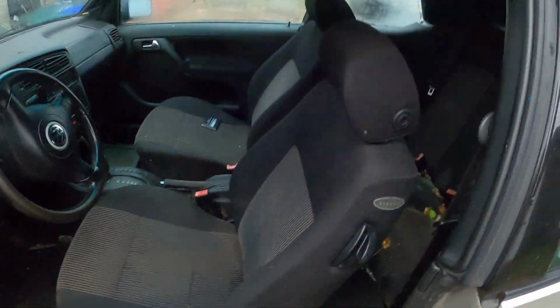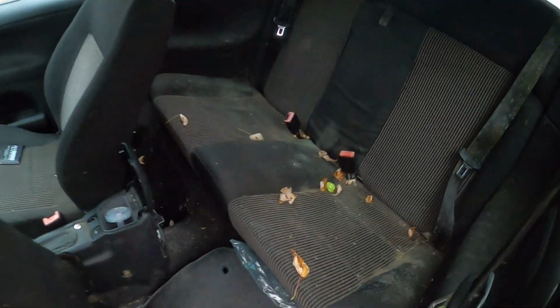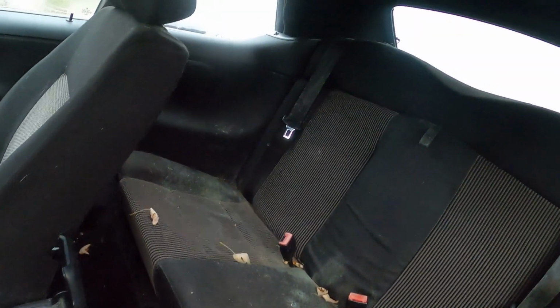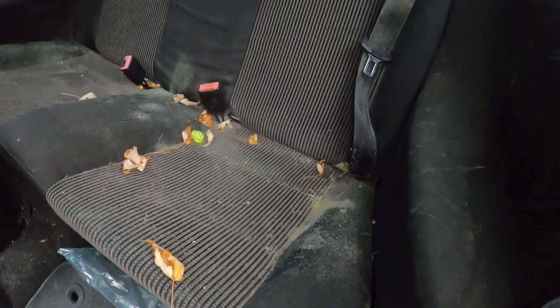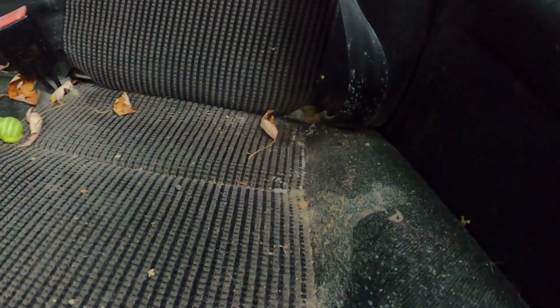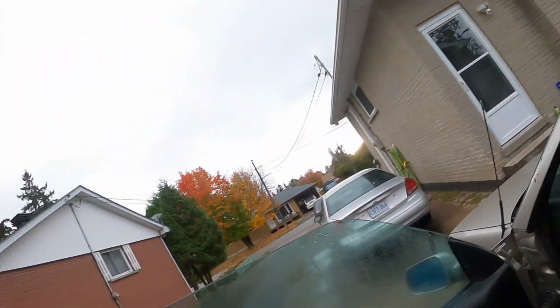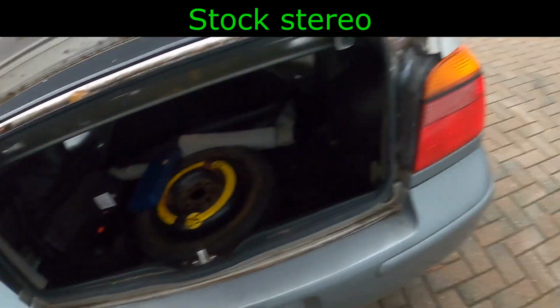But if you look in the back, it's all moldy and gross, and it smells about as bad as it looks. You can see here. Yeah, gross. So I got some gloves on, so I'm gonna go through and show you guys what treasures I find in it.